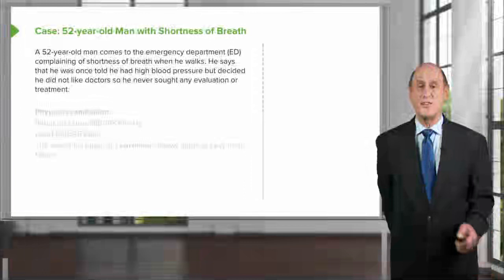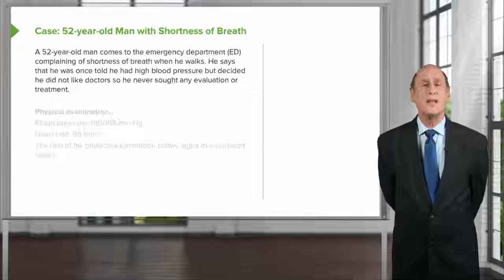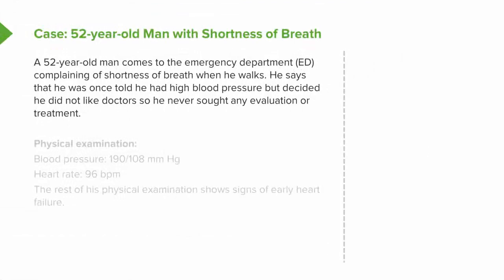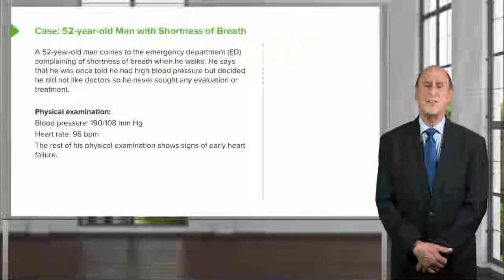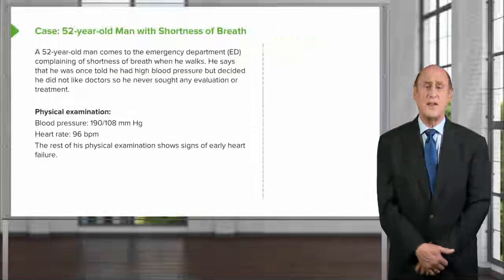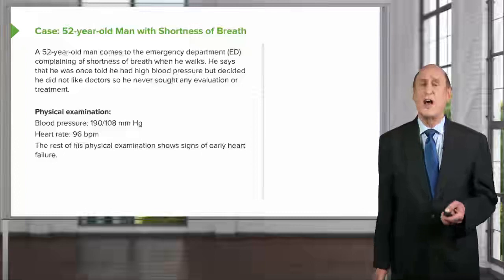So let's do some cases. A 52-year-old man comes to the emergency department complaining of shortness of breath whenever he walks. He says he was once told he had high blood pressure, but he didn't particularly like his doctor, so he never did anything about it. His physical exam shows very impressive high blood pressure, 190 over 108. His heart rate's quite fast at 96. And the rest of his physical exam shows signs of early heart failure. He might have crackles at the base, his JVP, his jugular venous pulse might be elevated. So there's some heart failure, and it's almost certainly due to untreated high blood pressure.